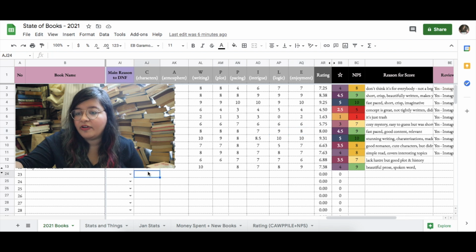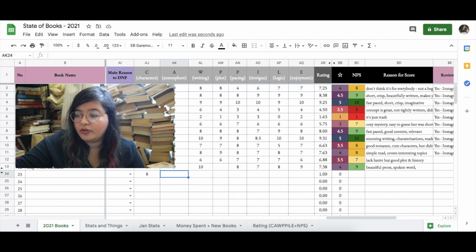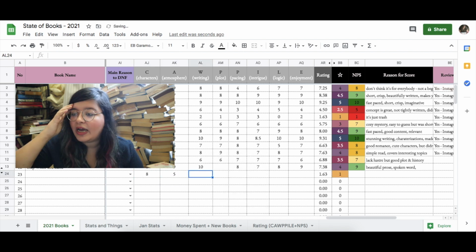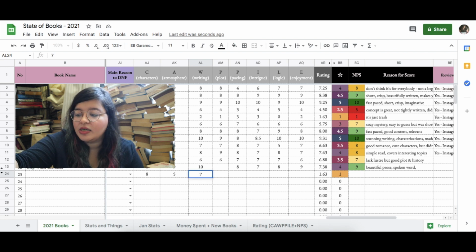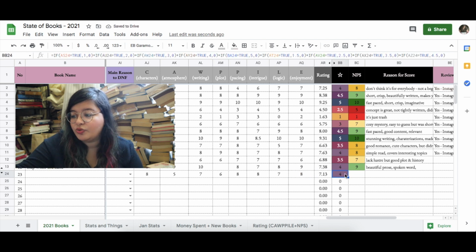So for example, if I give a random book 8 in terms of characters, 5 in terms of atmosphere, you can see that it is moving slightly over here. Writing was a 7, plot was a 6, pacing was an 8, intrigue was an 8, logic was a 7, and enjoyment was an 8. So it automatically tells you that it is a 4-star read. So that is really cool.